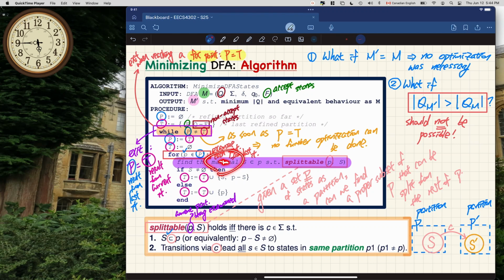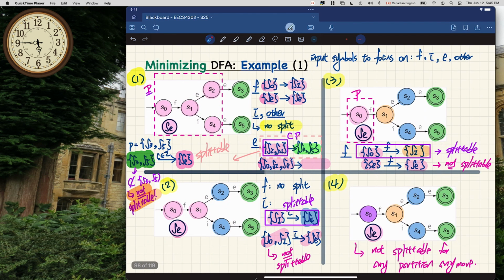You cannot selectively say I only want to split one set, but not 2, right? Got to be maximum. Got to be maximum, and the maximum set here has to be a proper subset. Otherwise, it cannot be split. Okay, very important insight. Right, 1, 2, 3, 4.